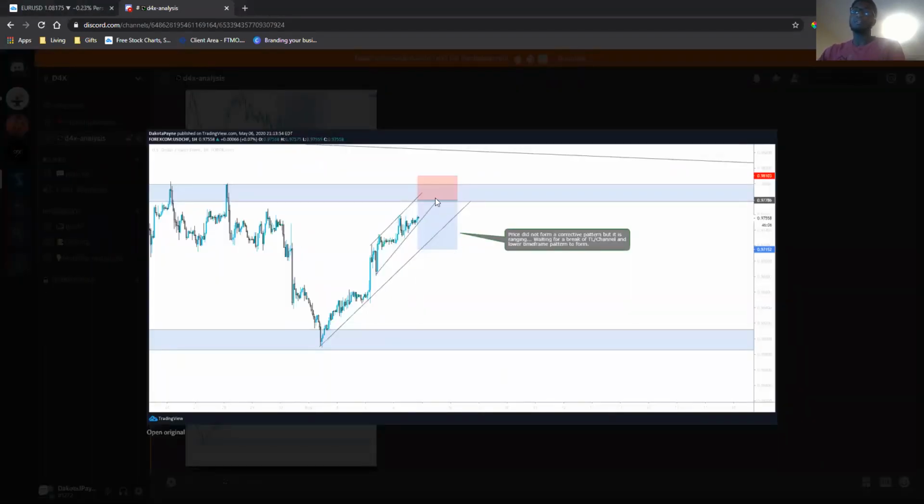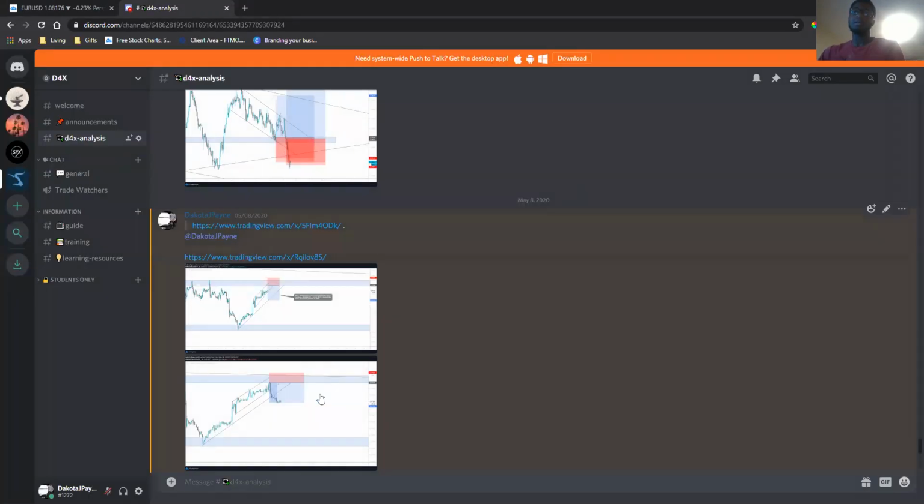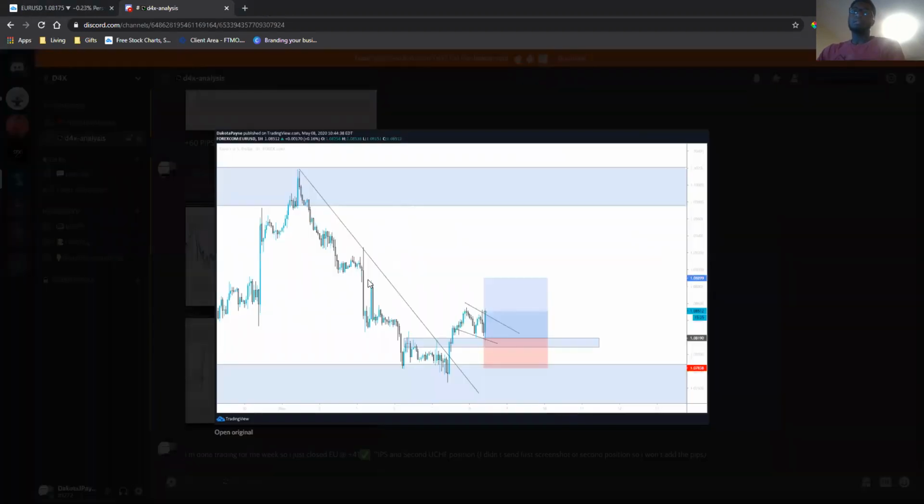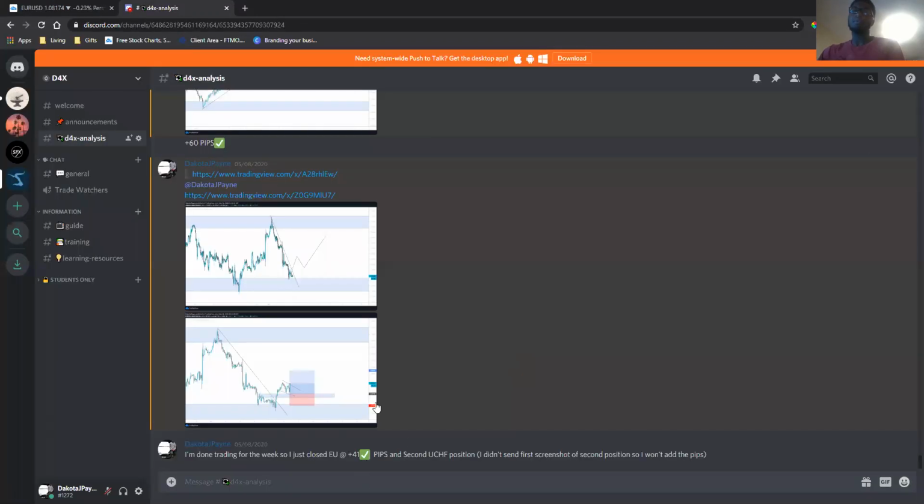We saw us in the channel approaching that essentially supply zone, looking to enter for a risky entry at the top of the demand, at the top of the ascending channel. We got that entry. Price flew all the way down to our take profit, 60 pips. Then here on Euro USD, price hit the kill zone, went up, didn't actually hit our take profit. We closed at around, I believe, 40 pips profit, at 41.